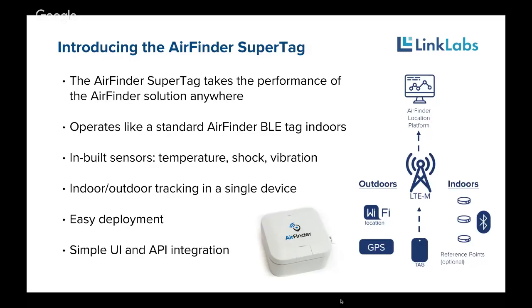Which, if you're not familiar, is actually probably the best way to locate yourself these days, because there's so much signal margin that this Super Tag can be in a box, in a truck, in a city, and we're still getting great location because there's just so much Wi-Fi on the air, and so much information out there about where those Wi-Fi networks are. Absolutely. Where you're never going to get GPS.